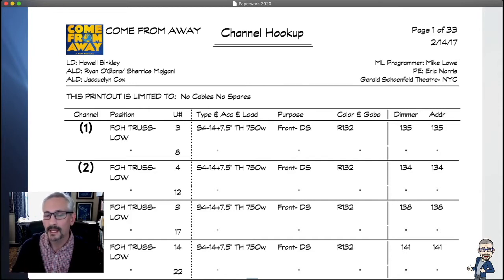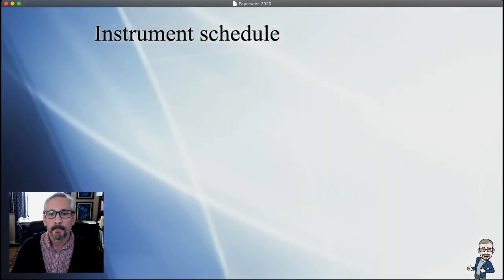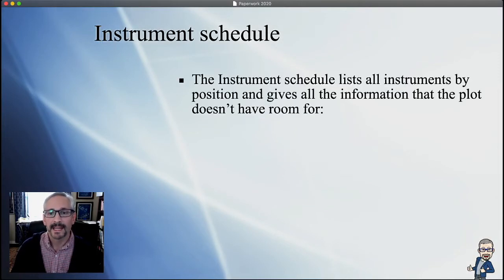Not where it hangs, but what is it supposed to do on the stage? Color and gobo, and then address. So the other really important piece of paperwork that we always include is called the instrument schedule. The instrument schedule lists all of the instruments or lighting fixtures by their position in the theater, and it gives all the information that the plot doesn't have room for.